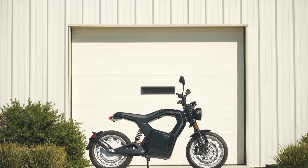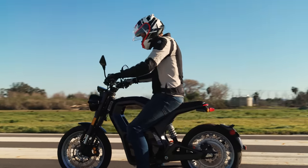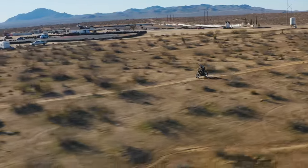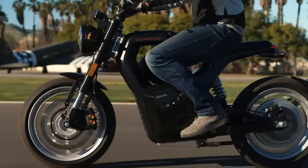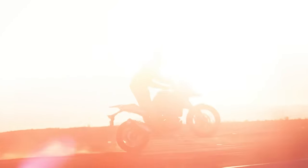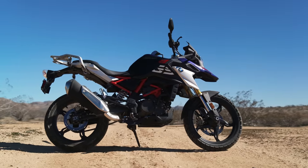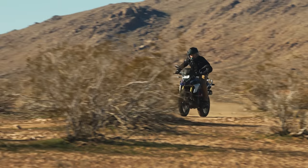The all-electric Sondors, meanwhile, has a horrible seat, a confusing dash, and, at least for now, is basically impossible to repair. But it's also more versatile than we expected, and it turned more heads than any of the other bikes. Then there's BMW's G310GS. It might be expensive to repair, but it has an affordable entry price for the class, and it represents just how good small ADV bikes can be.